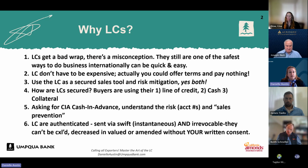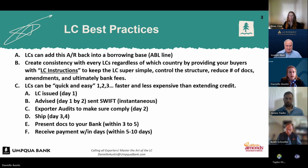And then number 6, LCs are authenticated. So when they're sent via SWIFT, it's instantaneous. As soon as an LC is issued, it's received by the U.S. bank. It's irrevocable, meaning, again, it can't be changed, deleted, or amended without the beneficiary's written consent. And then in some of the best practices, LCs you can add these back into your borrowing base. So if you're on an asset-based lending, just like with trade credit, you can add that back into your foreign AR because typically bankers see, what are your international sales?